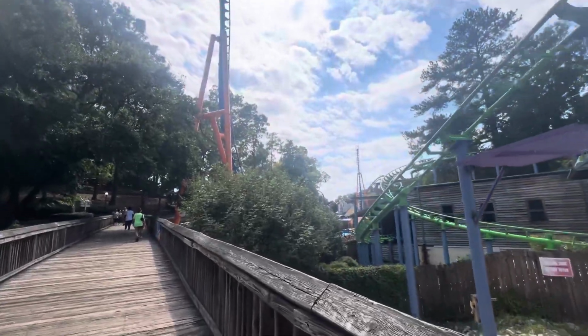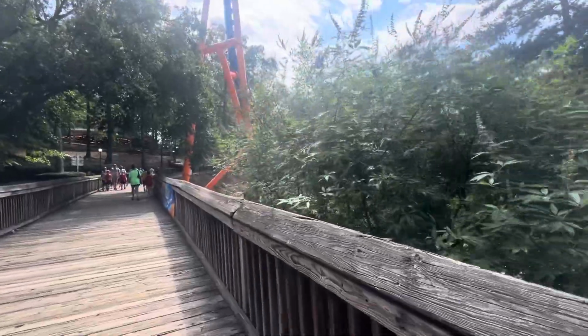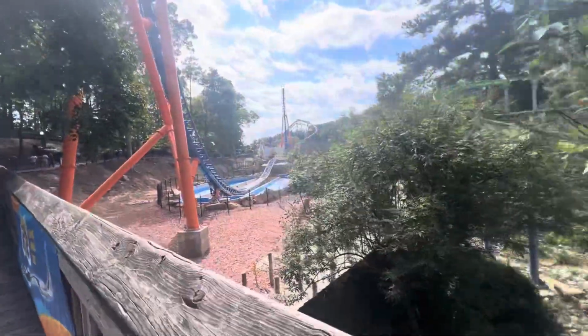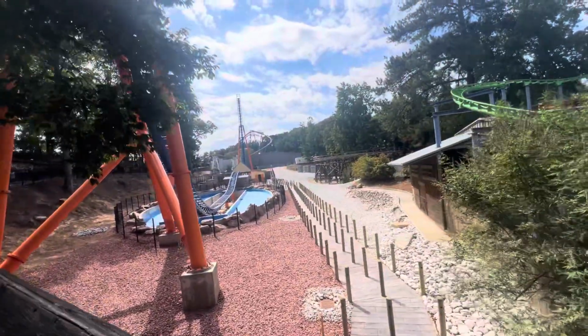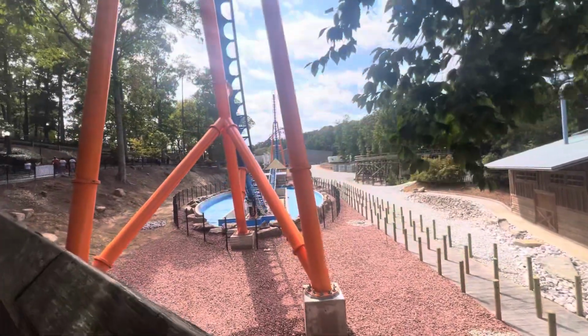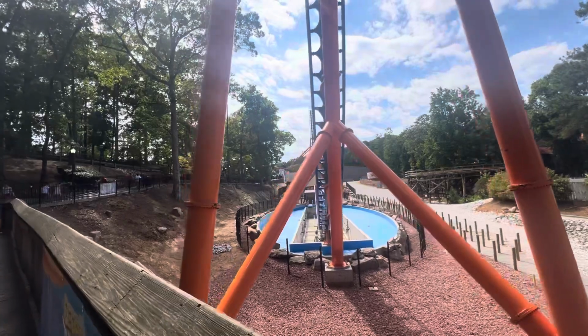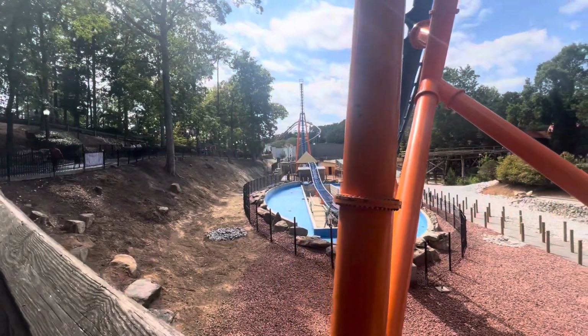Alright guys, another Georgia Scorcher construction update video. Let's see what they've done. Alright, so everything looks about the same as last week. Nothing really changed. However, I just noticed from where the station is, you can see lights.